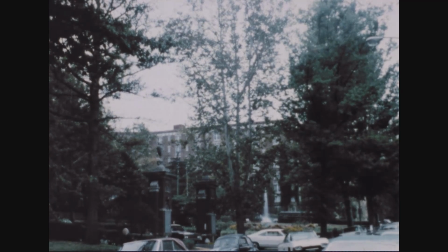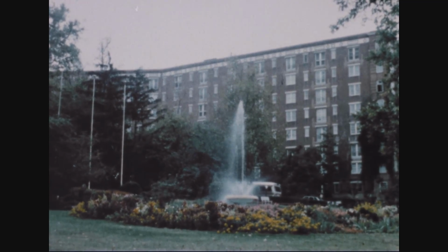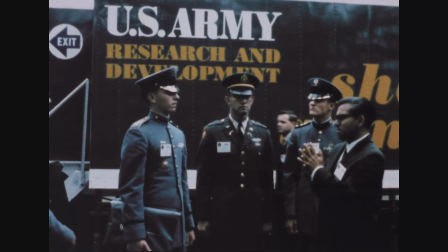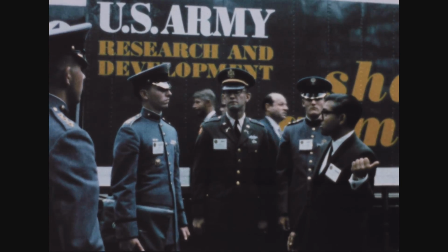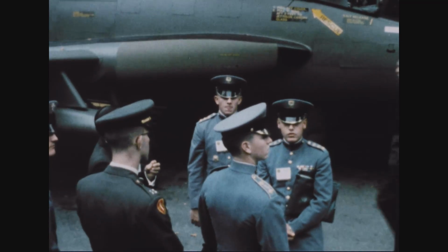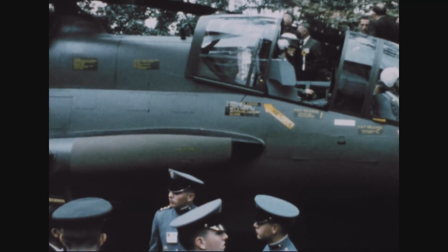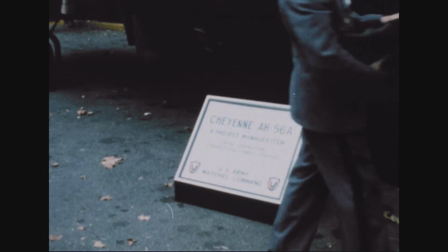During the fall of this year, in a Washington, D.C. hotel, AUSA, the Association of the United States Army, holds its 13th annual meeting. Guests include ROTC cadets from many schools, as well as overseas visitors. Displays focus on the striking force and ground and air mobility of the United States Army. The Cheyenne helicopter takes a bow.